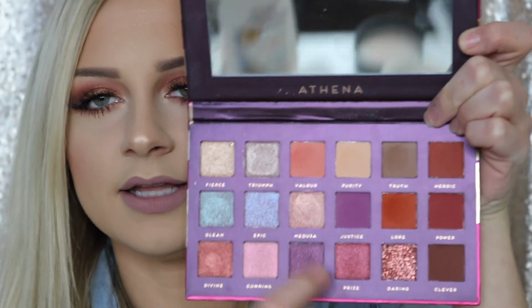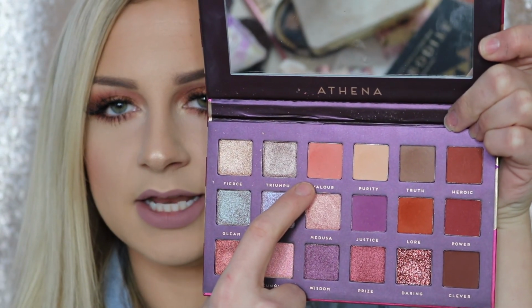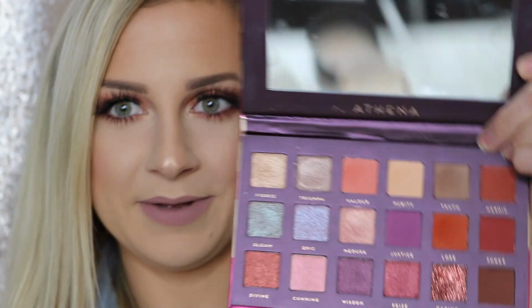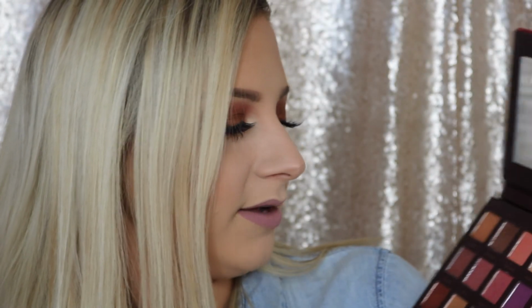We have some really beautiful matte shades, so I like to use this really peachy shade and this orange shade a lot. I haven't even messed with this yet because I'm just so excited, but I can't handle how pretty they are.